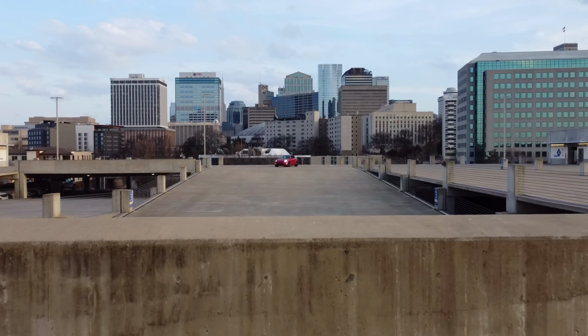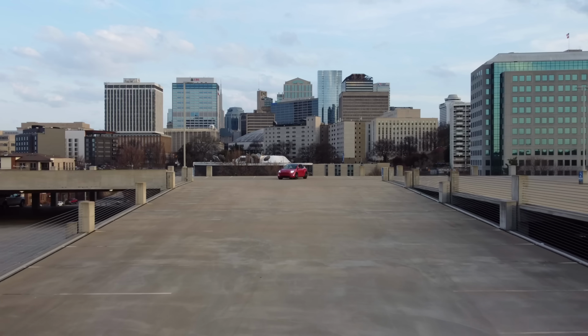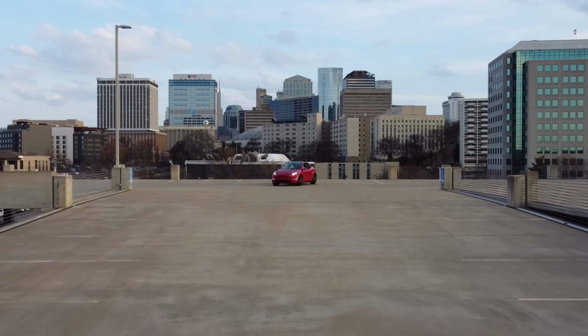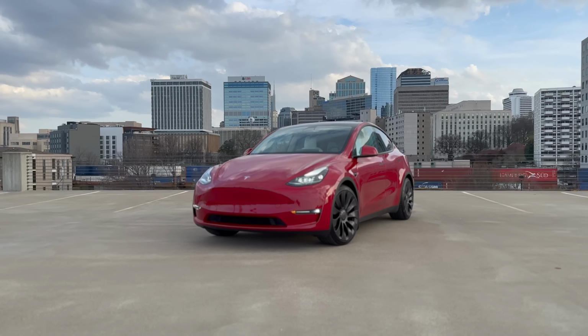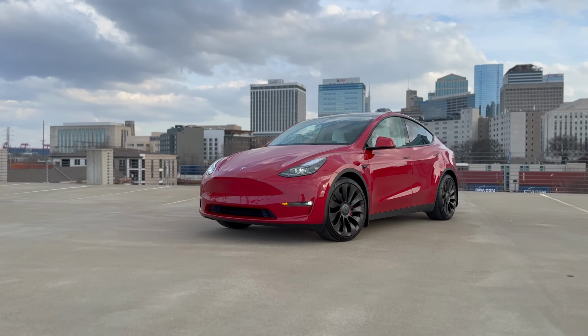Welcome to another video where today we're talking all about the Tesla Model Y. This electric crossover has quickly become one of the most popular and successful models in Tesla's lineup, and it's easy to see why. With its sleek and sporty design, impressive driving range, fast charging technology, and top-notch safety features, the Model Y has something for everyone.